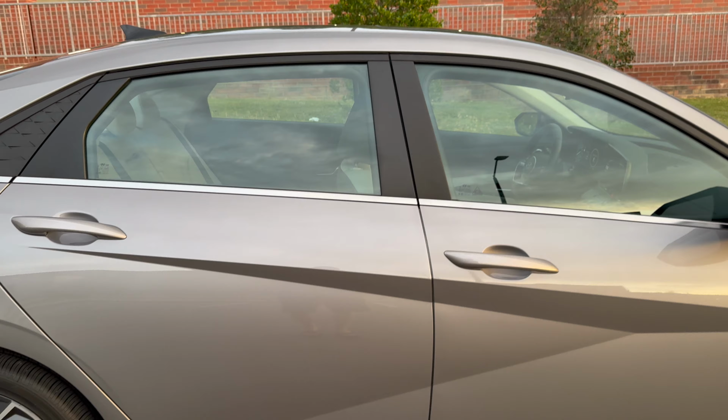More performance fast facts. We've got four-wheel disc brakes, 11 inches here, 10.3 inches here. McPherson strut suspension with coil springs in the front, independent multi-link suspension in the back. Woo, that's a lot. And the transmission is a 6-speed EcoShift dual clutch transmission. But I think the reason you might be here is the MPG.